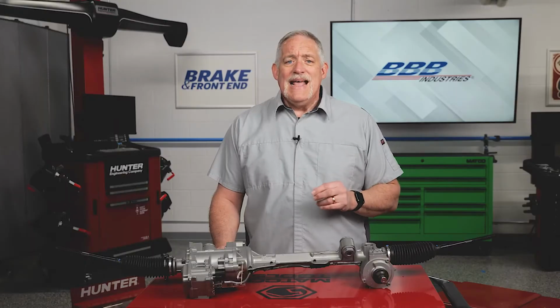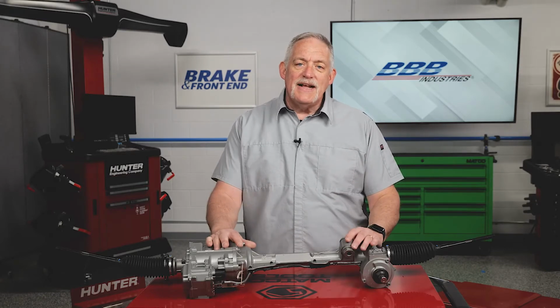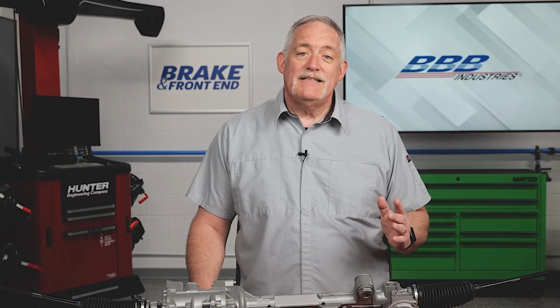The bottom line is that electric power systems are more than just a rack and motor. They're sophisticated, highly connected systems that bring safety and reliability to your customers. You're going to see more and more of them. It's estimated that by 2025, nearly half of all steering repairs will be to EPAS systems.